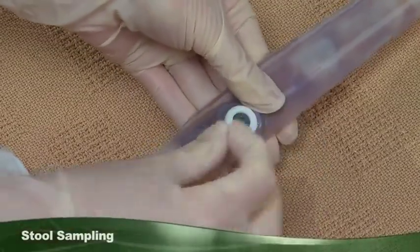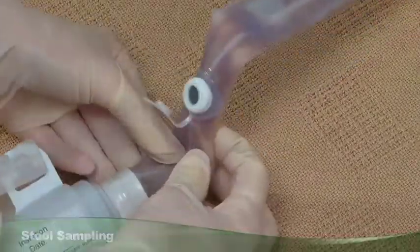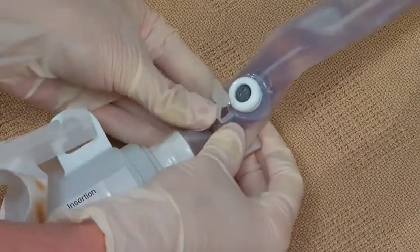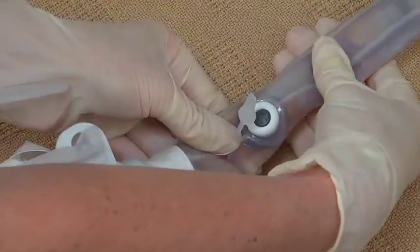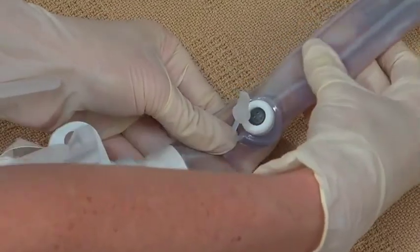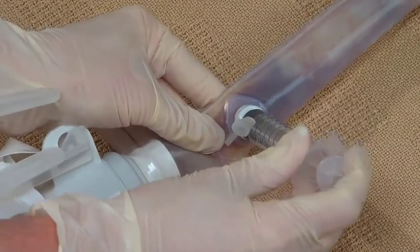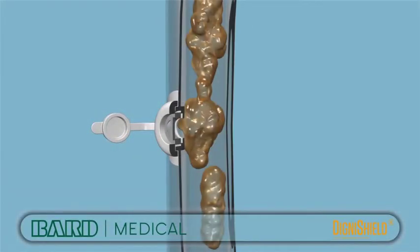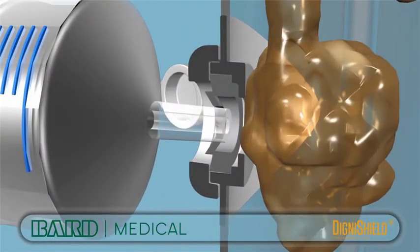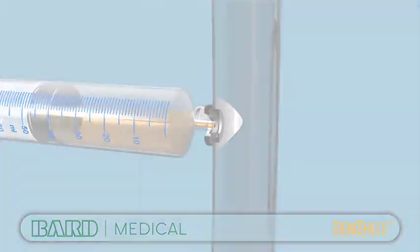To obtain a stool sample, remove the white cap from the sample port. Gently kink the catheter segment between the piston valve connector and sample port. Tilt or milk the catheter to collect fecal matter around the sample port. Insert a slip-tip syringe into the sample port valve and draw the appropriate sample of fecal matter into the syringe. Secure the white cap back onto the sample port.